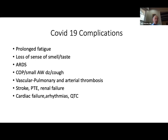A lot of times patients have a cough with this that persists, and in some instances, it's cough asthma. So some of these patients, if I'm pushed, I'll try them on inhaled steroids and bronchodilators. And some of them respond, some of them do not. So it's worth trying if you feel like they may have a cough variant asthma as a result of airway injury from COVID viral infection.